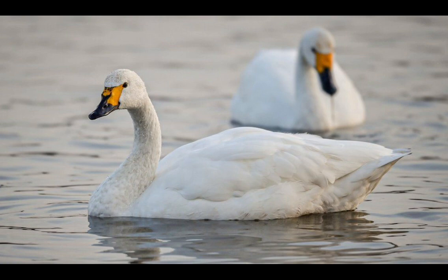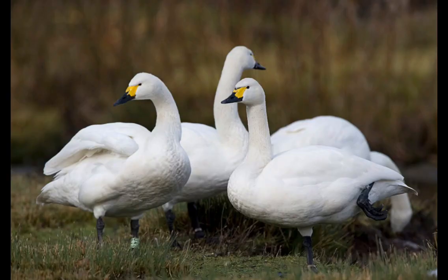Breeding and nesting. Bewick swans breed in the Arctic tundra, primarily in Russia, where they build their nests on the ground close to water sources. The breeding season starts in May or June, and the female lays 3 to 5 eggs, which both parents take turns incubating. The eggs hatch after about 30 days, and the cygnets are precocial, meaning they can swim and feed themselves shortly after hatching.